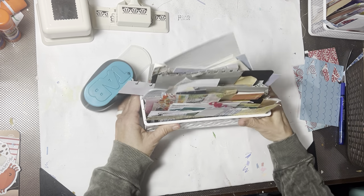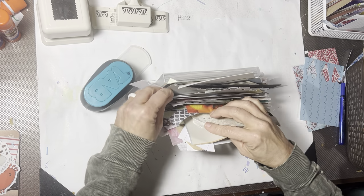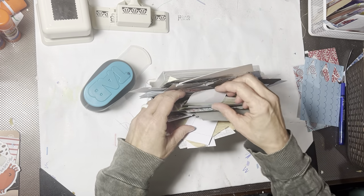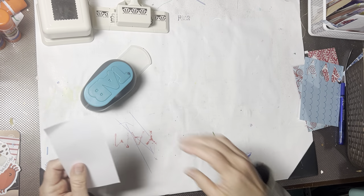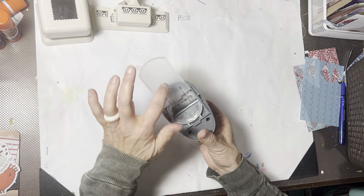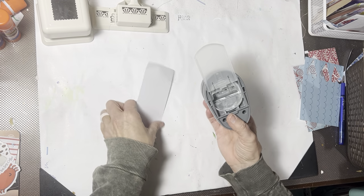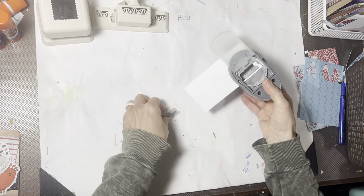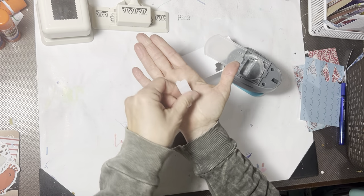Okay, let's go through this little scrap bucket really quick. Now, some of it's too thin. So this is comp paper. It is almost too thin to kind of show you some of this. So here's a good piece right here. This tab, if you don't have it, or haven't seen it, I also don't particularly care for these. I usually take them off. This tab punches a single tab, right? Which is fun.